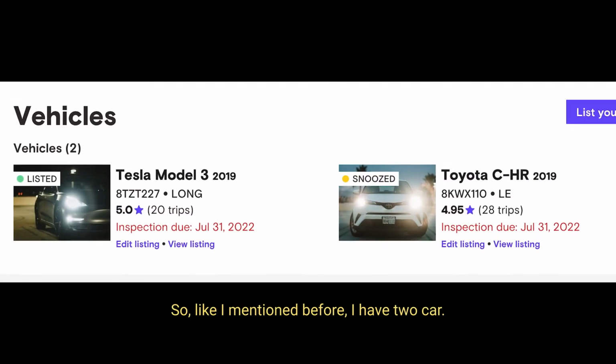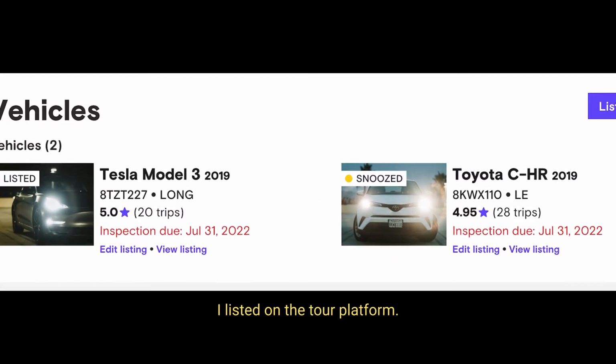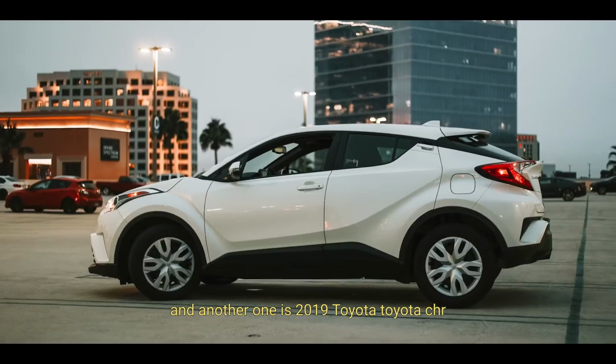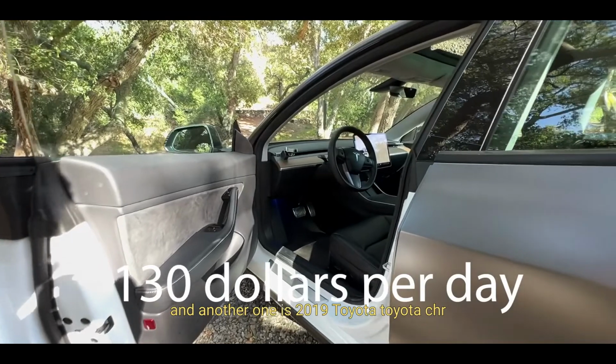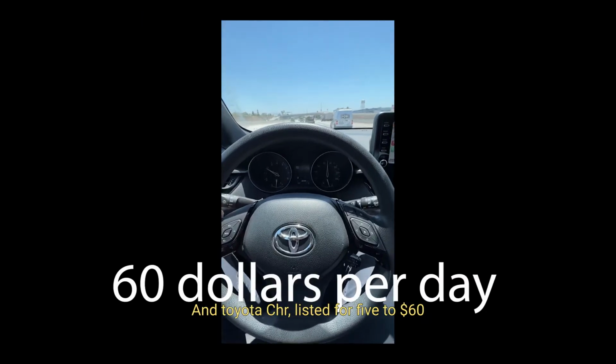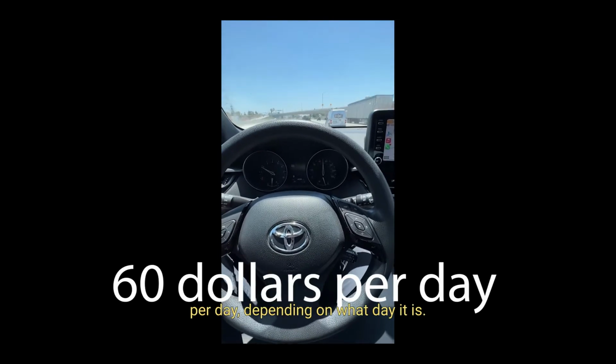So like I mentioned before, I have 2 cars listed on the Turo platform. One is the Tesla Model 3 long range, another one is a 2019 Toyota CHR. Tesla Model 3 long range is listed for $130 per day, and Toyota CHR is listed for $50 to $60 per day, depending on what day it is.